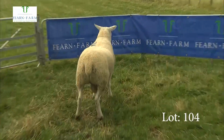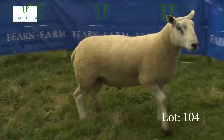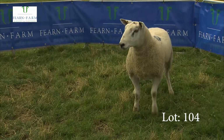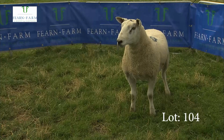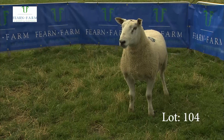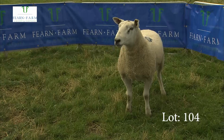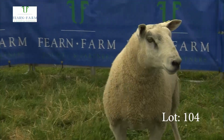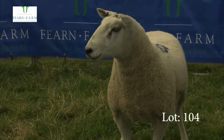Okay, this is lot number 104. This is the last of the select group. Now, he's in top 5% for his fat depth, so he should produce weather lambs that'll flesh really easily. He is also in the top 25% on lambing ease, so you shouldn't need to be dealing with lambing issues. And also, if you just want to pull back your lambing percentage just a tiny bit, there's a good ram to do that for you too.